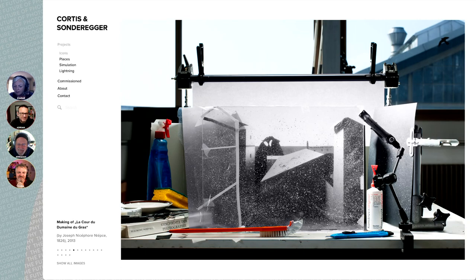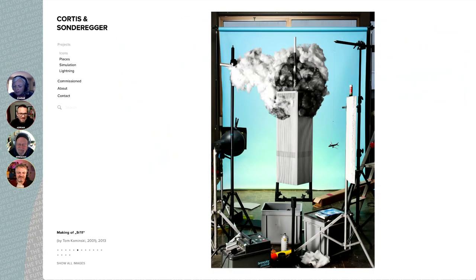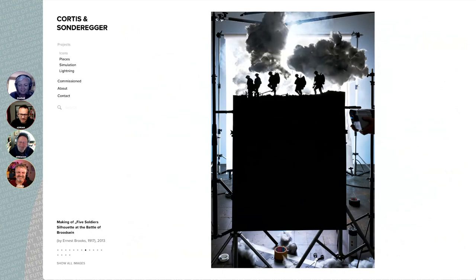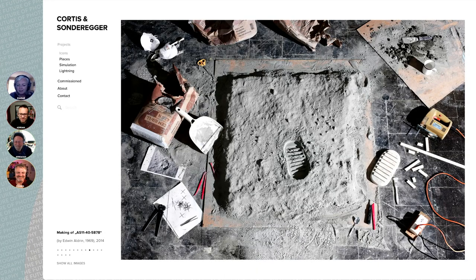I love the moon landing, the boot print on the moon. That's a good one. I like that one. 9/11. Oh my God. Yeah. The Concorde crashing in Paris is a good one. Nessie. A bit like the Chapmans, but without the kind of grotesqueness. My goodness. Yeah, they're very famous photos as well.